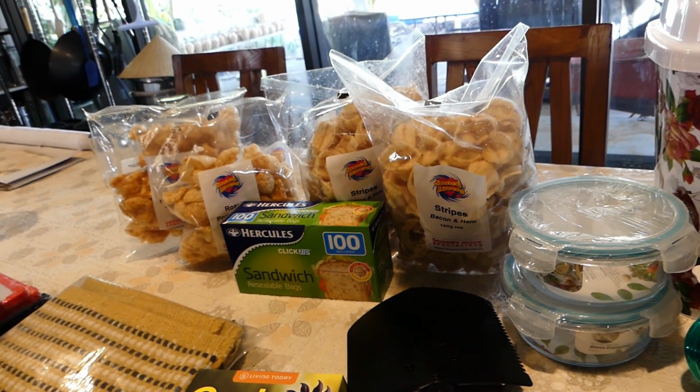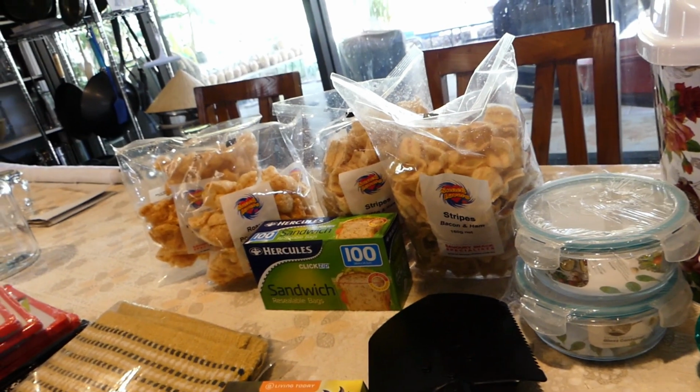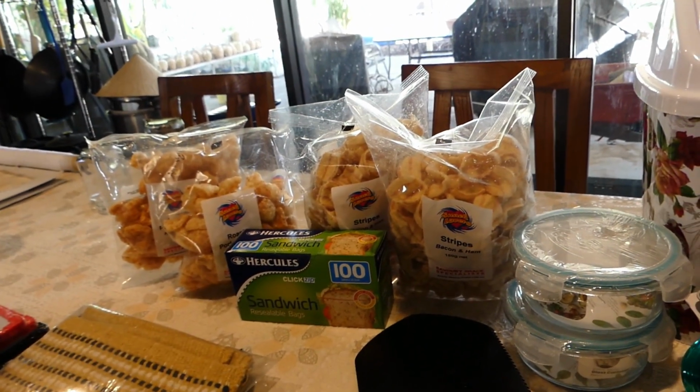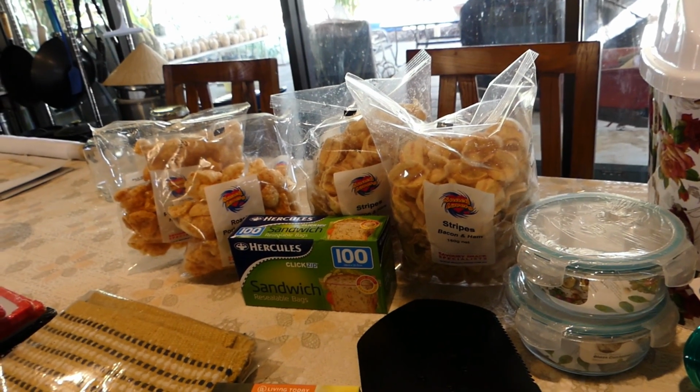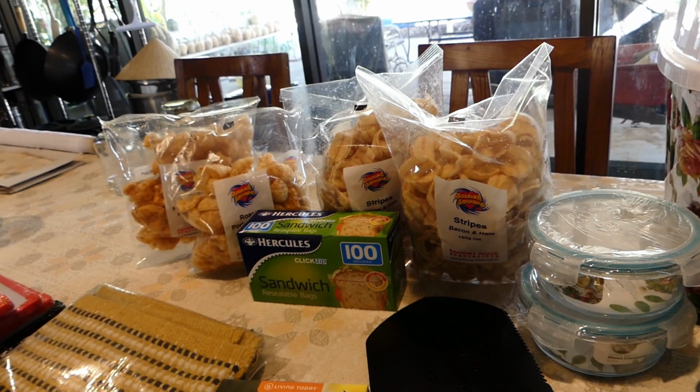Then I've got some sandwich bags so that I can start parcelling up some food in meal-sized lots and putting them away in the freezers.